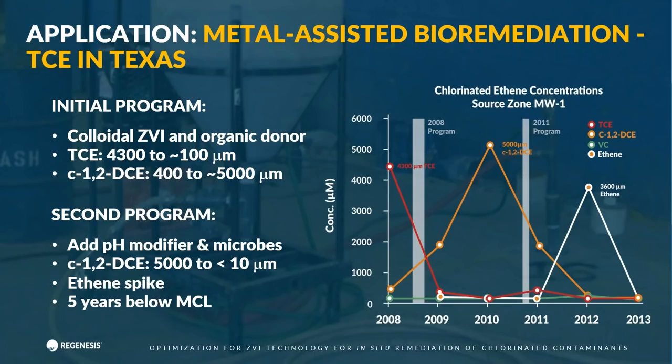It was in the 5s. We wanted to get it above 6, where bioremediation happens the most effectively. And we also added the Dehalococcoides, and sure enough, it worked really, really well. Within about a year after the program, the cis was gone.